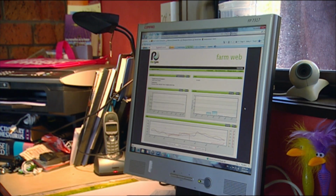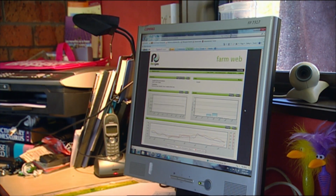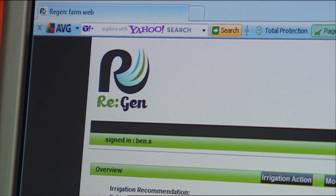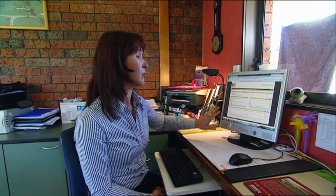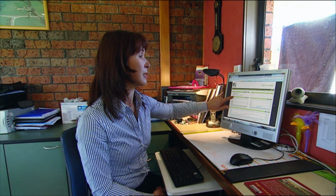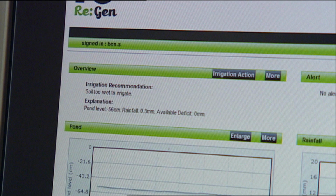Every farmer has their own login to FarmWeb. So this is their dashboard of what's happening on their farm. So the first screen that they get to summarises all the information. So up the top here is just the same as what they get in the text message. So what the recommendation is, so currently the soil's too wet to irrigate, what the current pond level, the rainfall and the current available deficit.